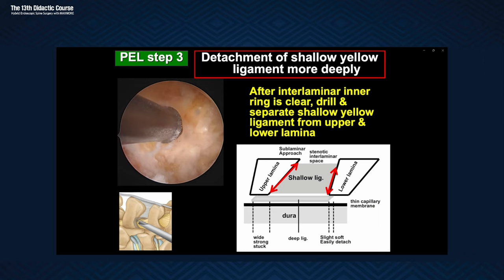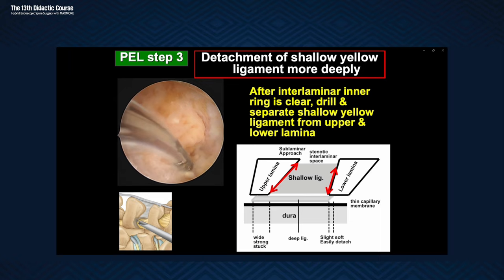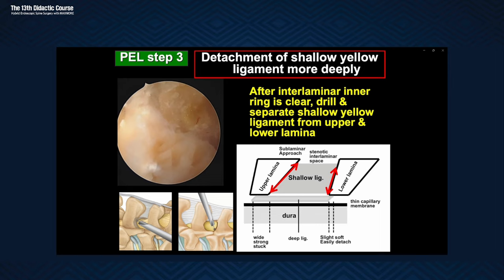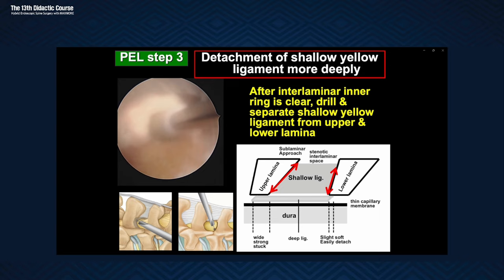PEL method, step 3, detachment of the shallow yellow ligament more deeply. After the interlaminar inner ring is clear, drill and separate the shallow yellow ligament from the upper and lower lamina. In the upper lamina, the outer layer yellow ligament is long, wide, and deeply attached to the inferior margin of the lamina. In addition, the yellow ligament is peeled off with a drill and a punch from the lower lamina, a little bit more easily.